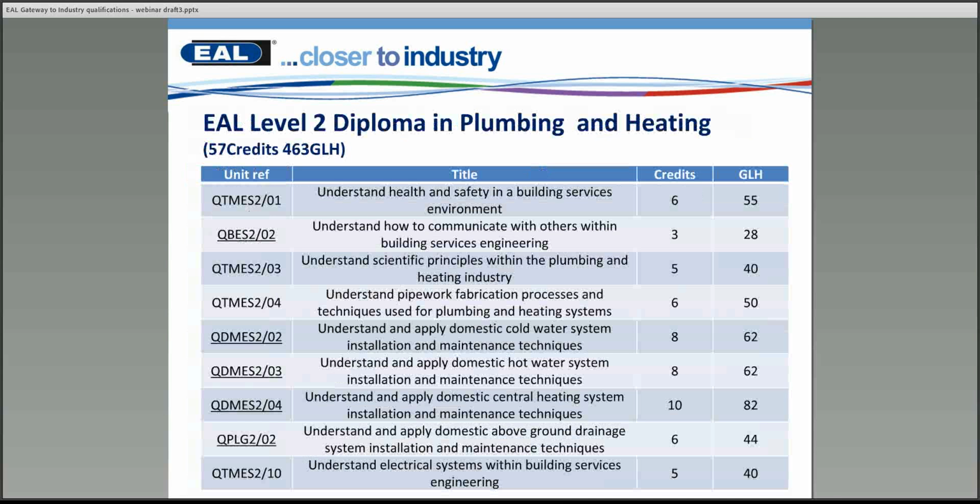So here we have our Level 2 Diploma in Plumbing and Heating, and again we've got the health and safety, communicate with others, scientific principles, pipework fabrication, cold water, hot water, central heating, above ground drainage and an electrical unit.